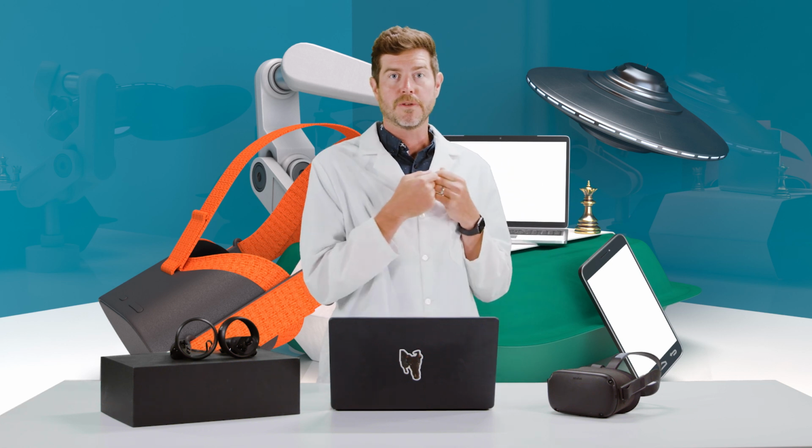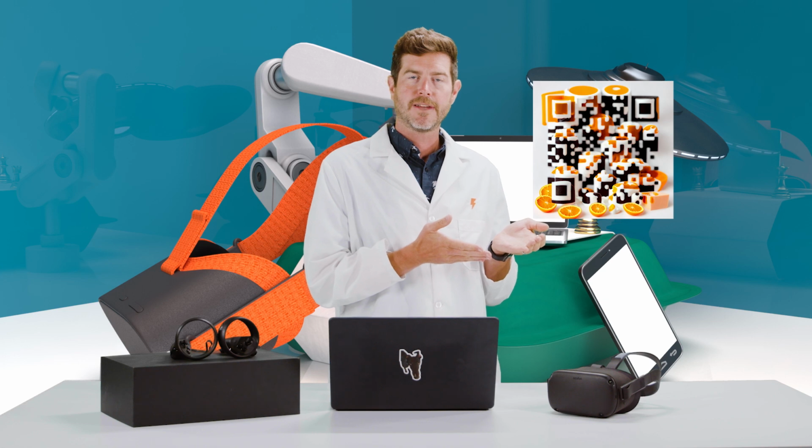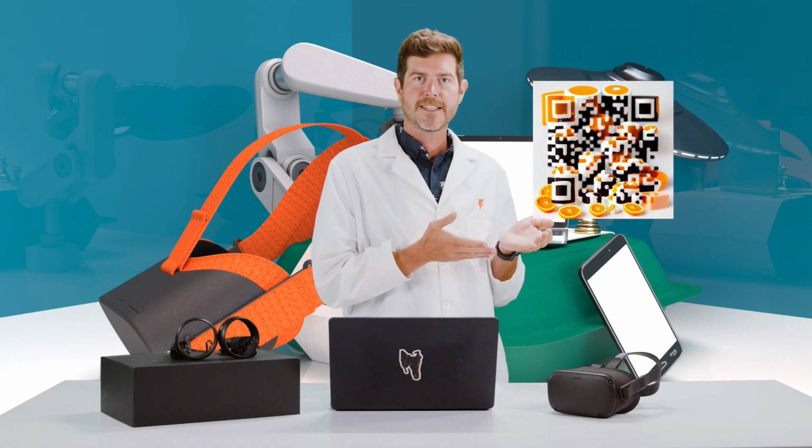For example, look at this one. Boop. Does that look like a QR code? Sorta. But pull out your phone and give it a scan. Look at that. It scans.